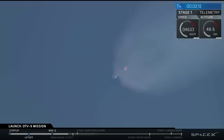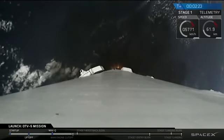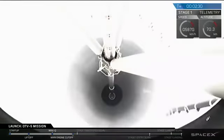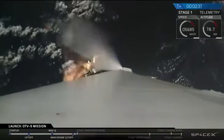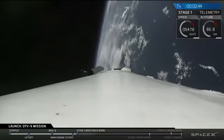And minor countdown, that second stage callouts will be performed on LV-net. Watch for main engine cutoff coming up shortly. Main engine cutoff. Stage separation. We've had successful second stage separation and ignition.